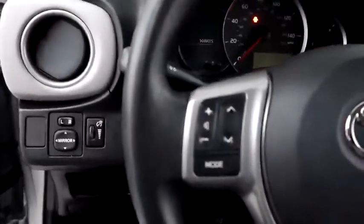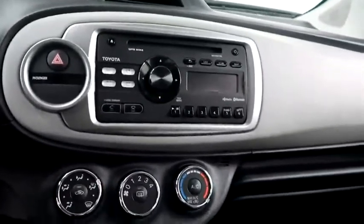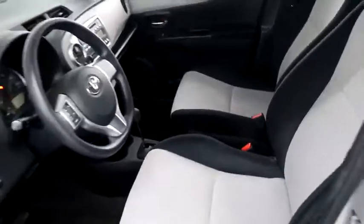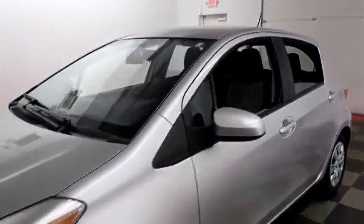You have audio and Bluetooth controls, full stereo, that includes a CD player, climate control, and your automatic transmission is here.